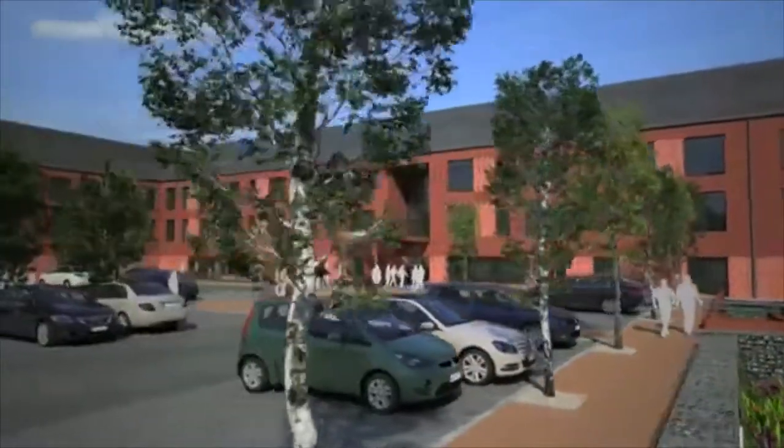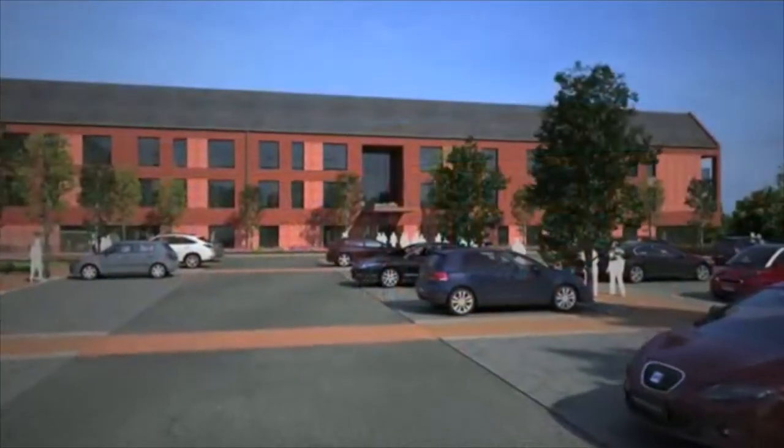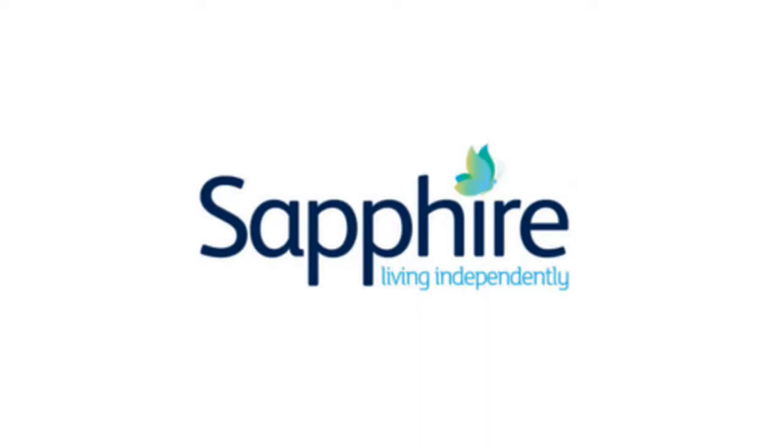Debbie Hope there, the Strategic Manager for Housing Growth at the Stoke-on-Trent City Council, with our reporter Jenny Aitken, at the site of the former Westcliff Hospital, of course, where a retirement village is being built.